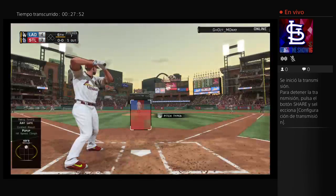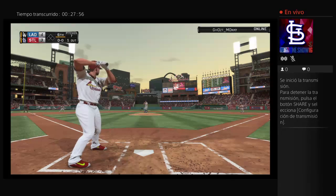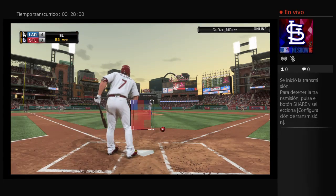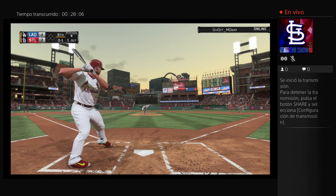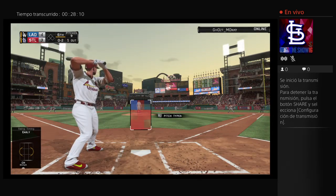Matt Holliday will stand in. He flew out his last time up. Not his best effort that time. It's strike 1. Credit where credit's due. This guy's done a good job out of the bullpen. No question. He's been able to hold that lead, and these guys really haven't threatened him at all.